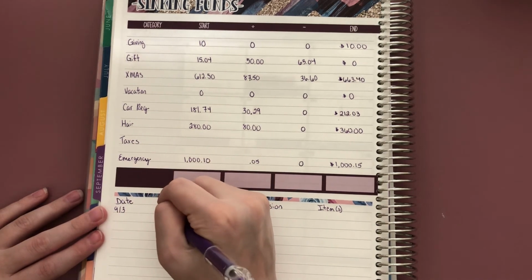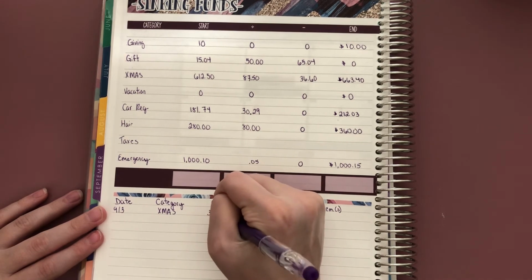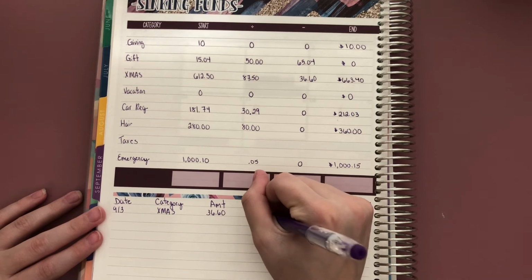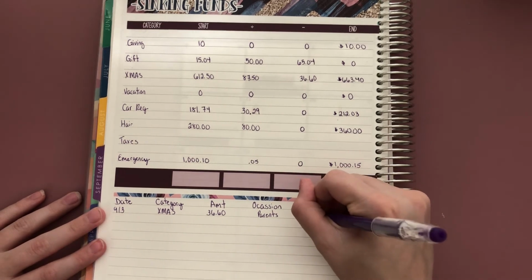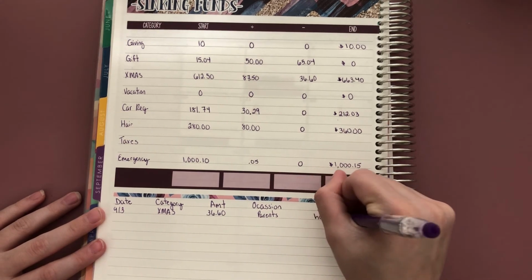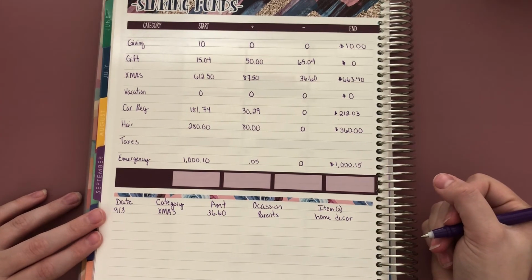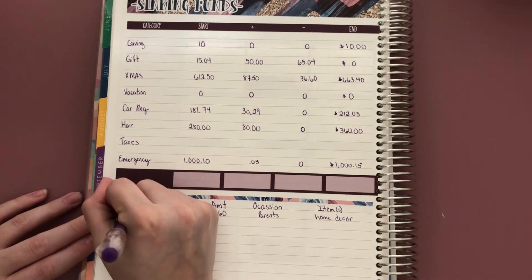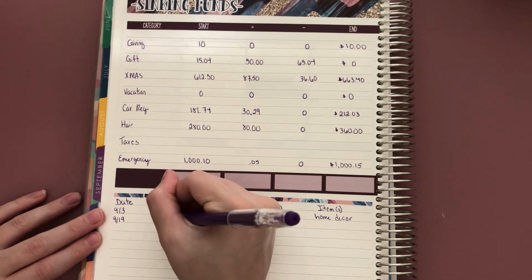That was for Christmas. That one was $36.60. And I'm just gonna put parents for this because we already know it's for Christmas. And I got some home decor. The next time I spent money from my sinking funds was on the 19th. That was for the gift fund.